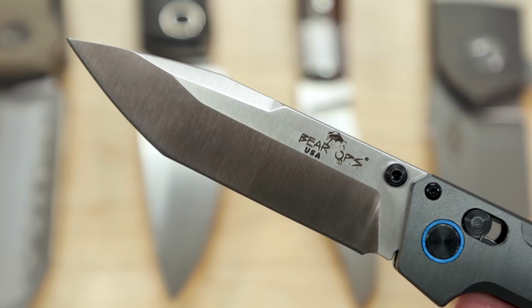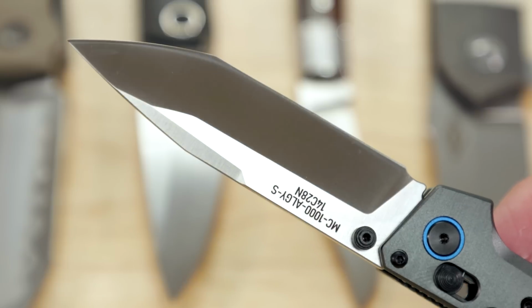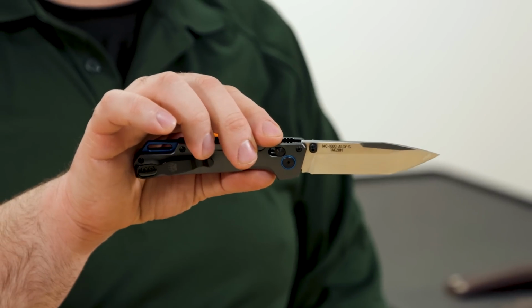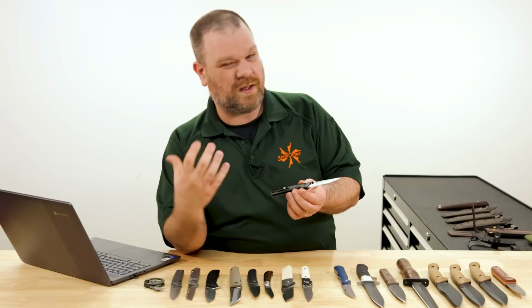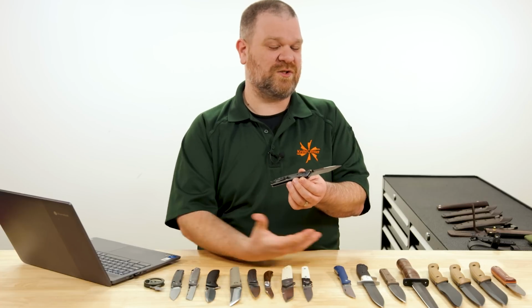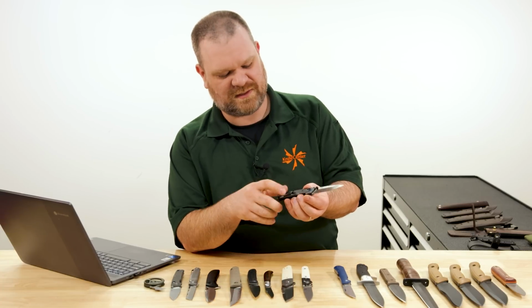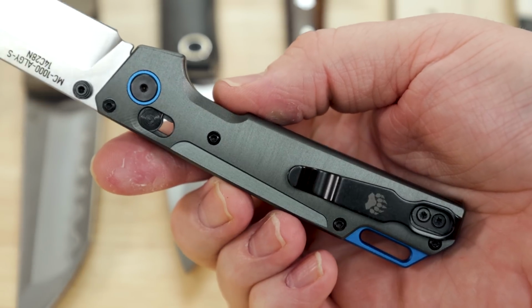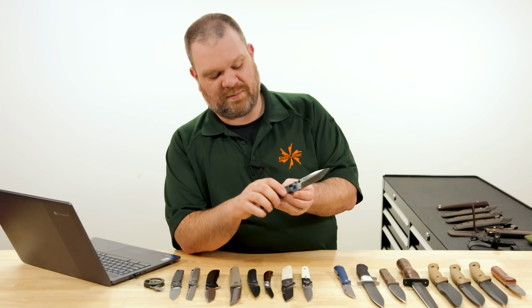Blade, 3.4 inches. You've got Sandvik 14C28N steel, and a rather gentle Tanto style blade. Like if you wanted to round these off and make it a drop point, that'd be very easy to do even with manual stones. So it's a very EDC friendly shape as opposed to like a tactical friendly Tanto shape, if that makes sense. Aluminum handles, blue accents, crossbar lock, reversible deep carry clip, kind of thin walls here on the clip, but hey, there you go.